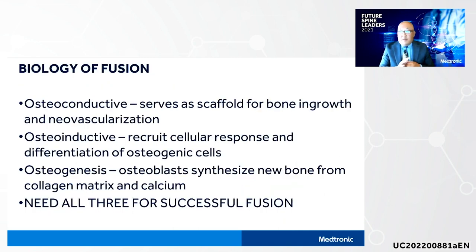Well, let's talk a little bit about the biology of fusion. So we understand that there are three processes that occur, and all three processes are needed for a successful fusion. The osteoconductive nature of a bone or bone graft serves as a scaffolding. It serves as a scaffolding for bony ingrowth and for neovascularization. But osteoconductivity means providing a scaffolding.